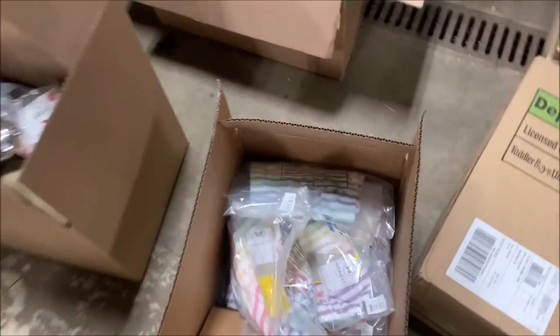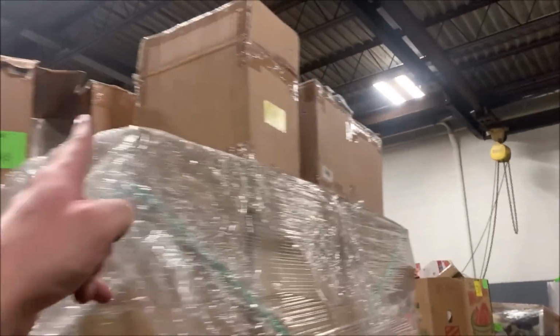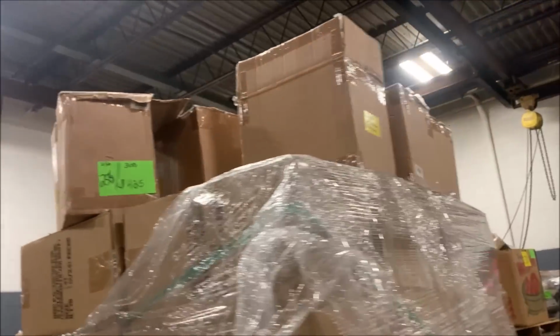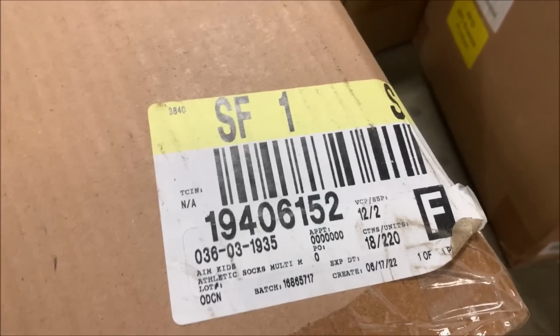And this box was randomly on. I didn't see it, but it's, I don't know, baby shirts or something, onesies maybe. But the rest of them you can see are the socks on. That box might be a little different. I can't tell. Might be a different size, it might not be. But anyways, the socks, and how many of the socks are in here? There are 12 packs of socks.